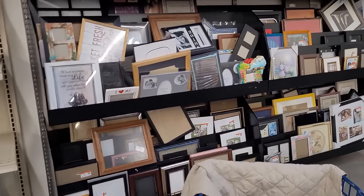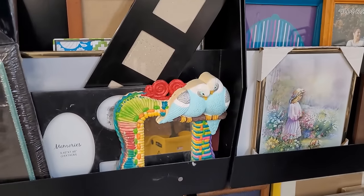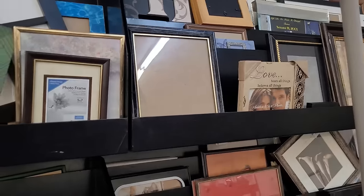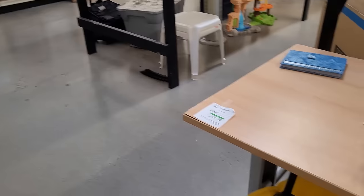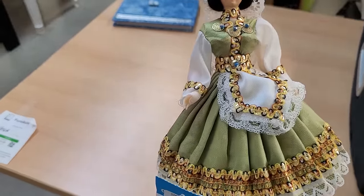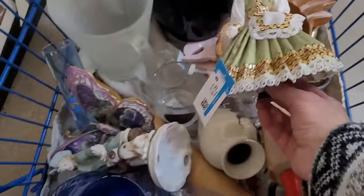Let's take our usual stroll through the artwork. First, we have the small pieces and frames. This is a fun one. It's got a couple of birds on there. All sorts of shapes and sizes. Let's see. Oh, look at this girl just laying on the table. This is a little Greek souvenir piece, I believe. She looks quite vintage. $3. Absolutely, she will go into our cart.